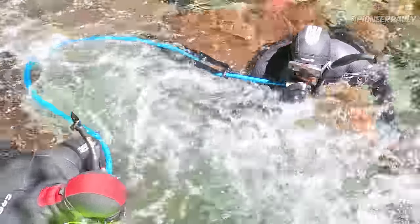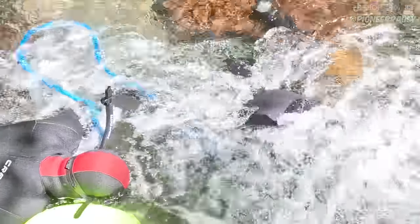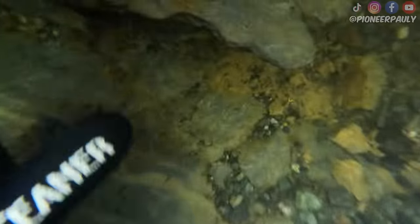Reese and I spent a good 2 hours in the spot just navigating through the strong current and getting as much candy out as we could.